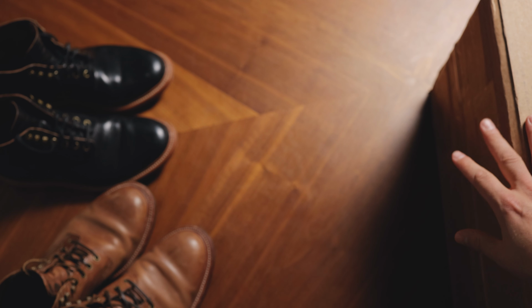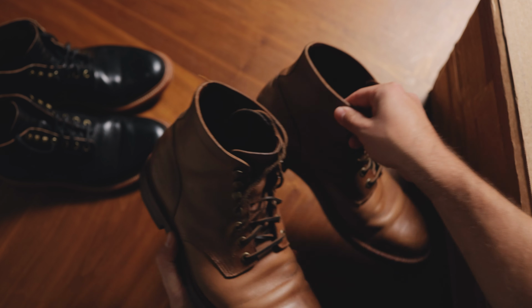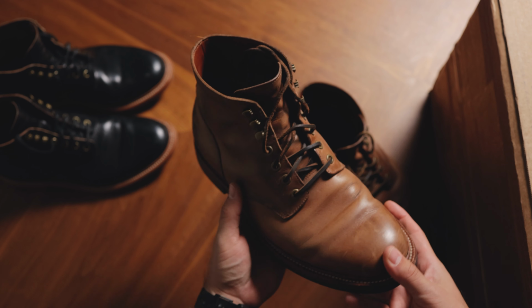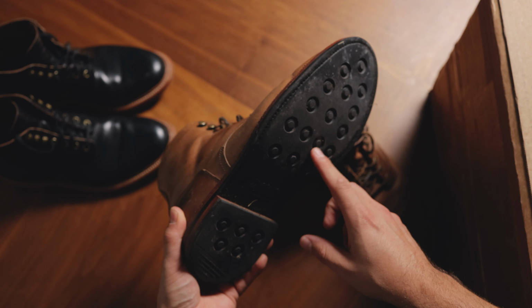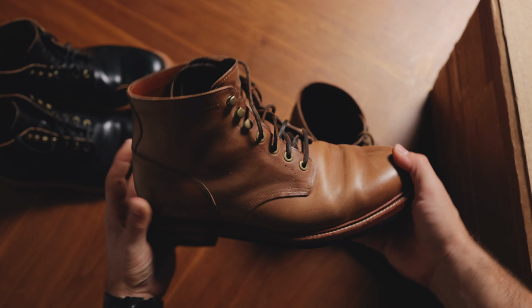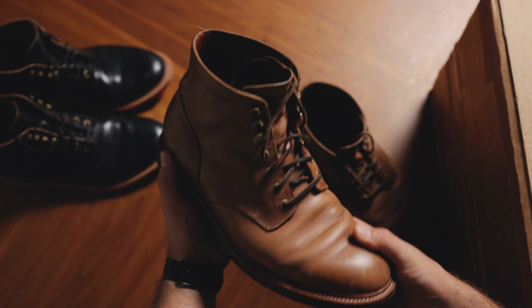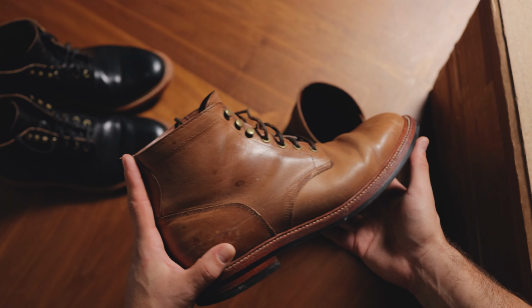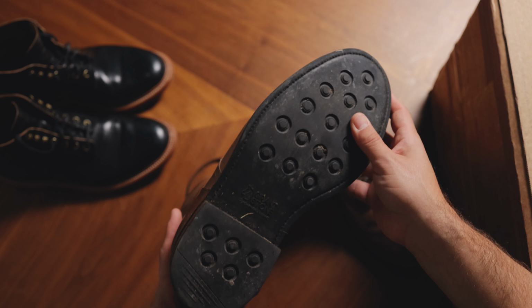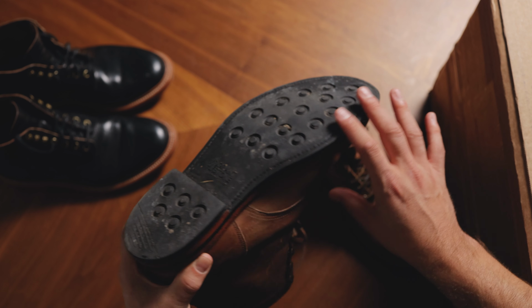Before I get to that, I wanted to show you a couple of the other Grant Stone boots that I have. This first one here was the first pair that I ever picked up. This is the natural Chrome Excel diesel boot. It has a day-night sole. Actually, they call this Dune Chrome Excel, but it's the natural Chrome Excel from Horween. These are my most used pair of Grant Stones, and I really, really love them. And even with me wearing these the most out of all my Grant Stone stuff, this day-night style sole on the bottom barely shows any wear and tear at all.